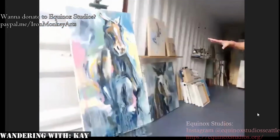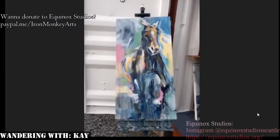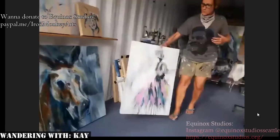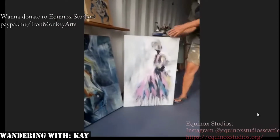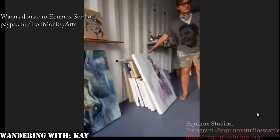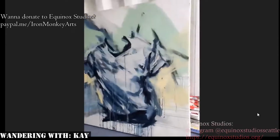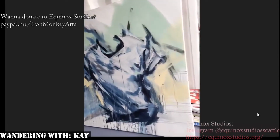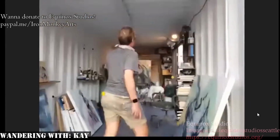Have some new paintings going. This little horse guy. Lovely. And I got this one, kind of a woman in a dress. I'm really loving it. Beautiful. Super fun. Oh yeah, look at that. Super fun. Sorry, I said that. I think you can say super fun as many times as you want.